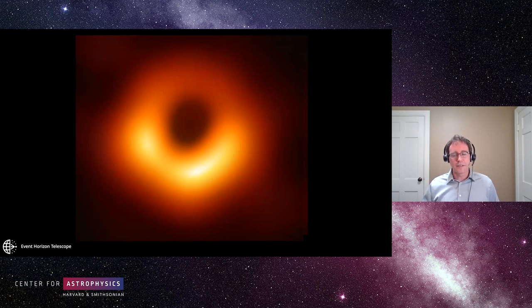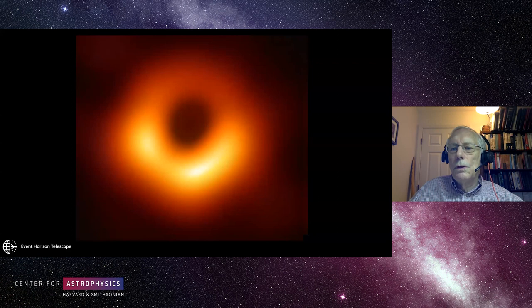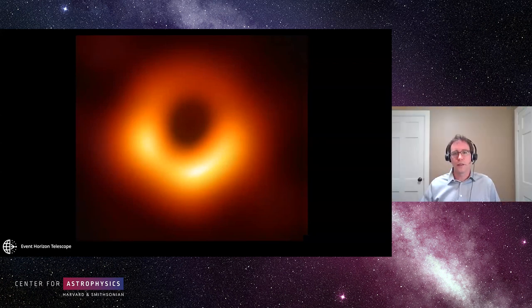The second extraordinary scale is just how small this is on the sky. So it turns out the diameter of this donut is about 40 microarcseconds. So that's about the same angular size as a donut sitting on the moon or an atom at arm's length. So it really required developing this technique of very long baseline interferometry in order to access these incredibly small angular scales.